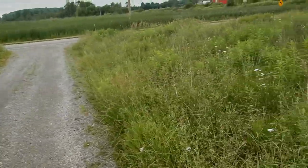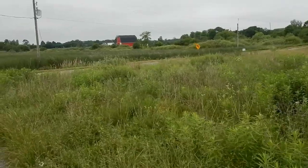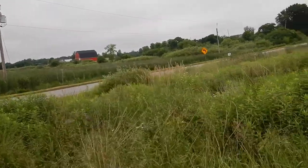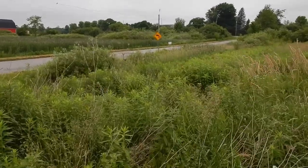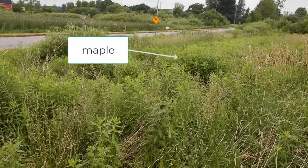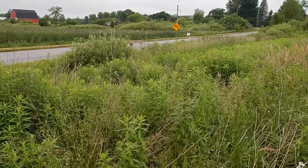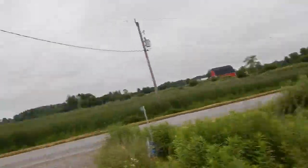Oaks and maples are the climax trees in this particular area, as they are in most of South Central Ontario. I don't know if you can see it, but there with red tips on it is a maple tree that we planted as well a couple of years ago, and it is the only one of 4 or 5 that we planted that are still remaining here.